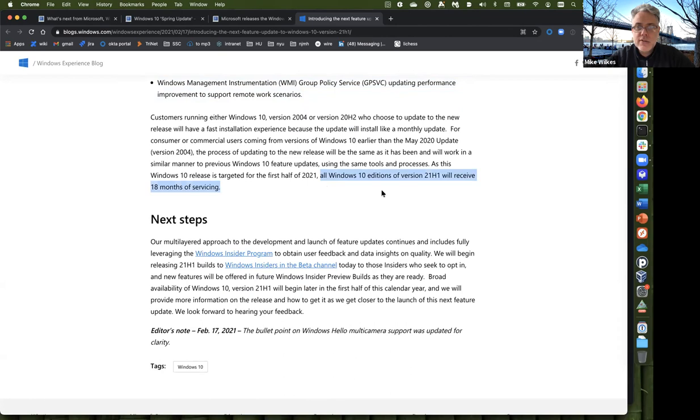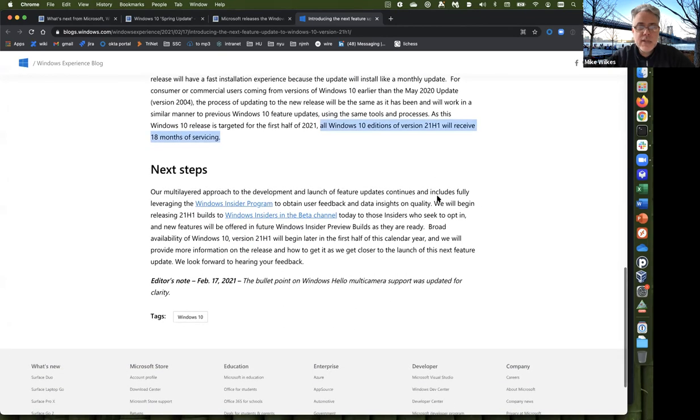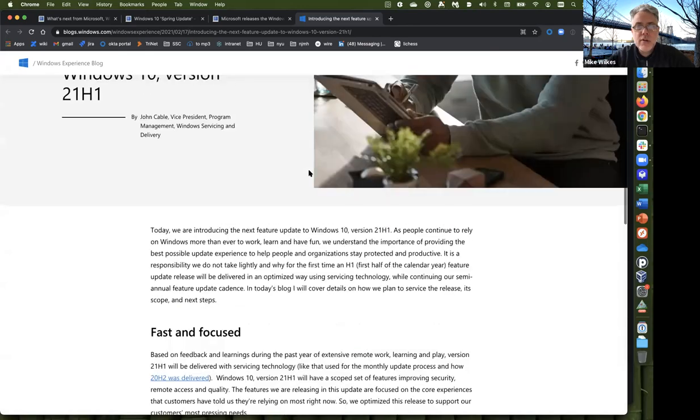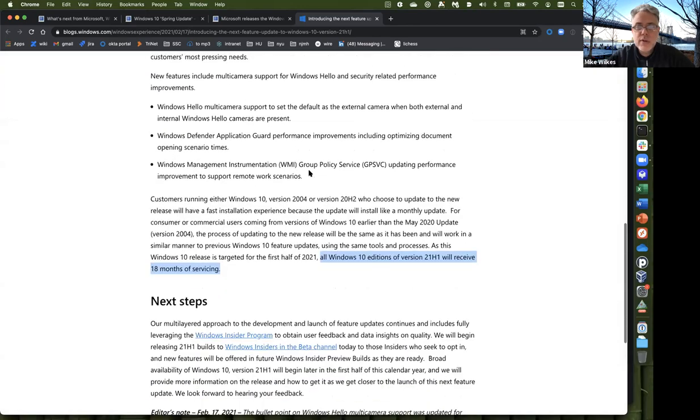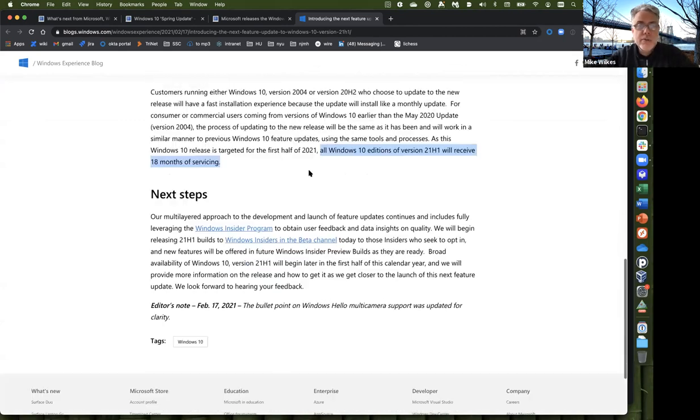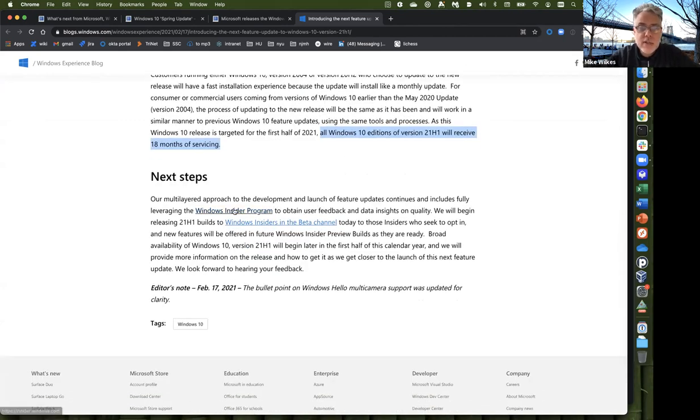All Windows 10 editions will receive 18 months of servicing. Next steps. So it's short and sweet, right? It's not a terribly long article. They're just giving you some of the talking points about dates and different versions of Windows. Their multi-layered approach includes, and then they have some hyperlinks where you can go to get more information.